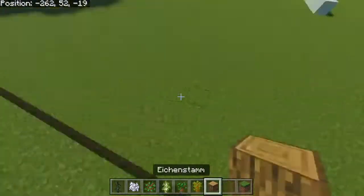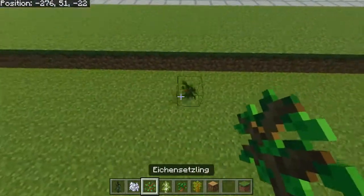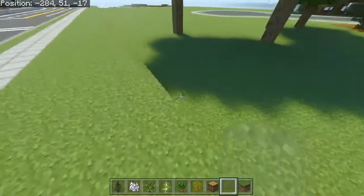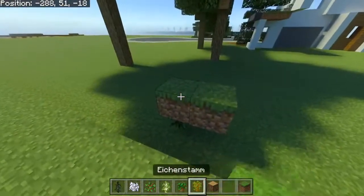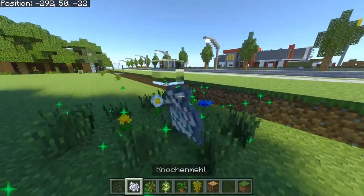Just sort of set all of these up right along here. And let's see if this would be enough. Can we put one more in here? Yeah, probably best to put one like right there. Is that too close? Nah, it'll be fine. Alright, and then we just fill them all up.